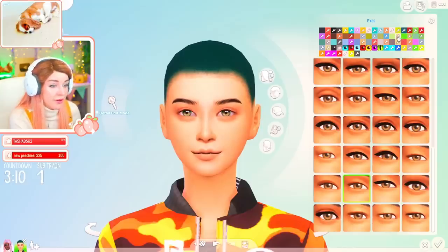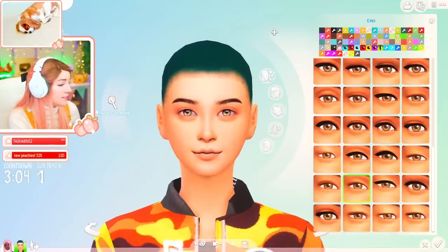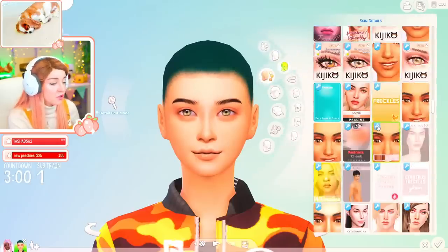Oh, geez. Okay. Okay, we'll go for these greeny eyes. Can she have red frizzy hair? I don't know if I've got anything that I would class as frizz, but I can have a look.